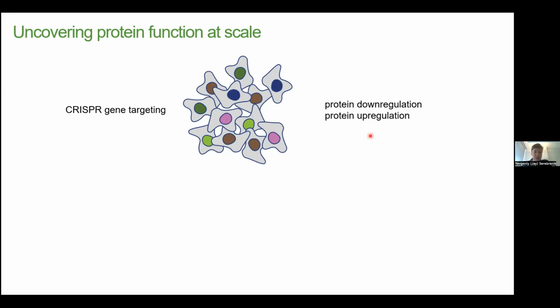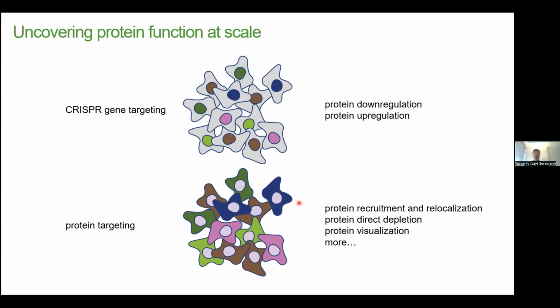So in our lab, we're really interested in studying protein function at scale using functional screens. Traditionally, we use CRISPR screens by perturbing a specific gene in each cell. And CRISPR and related technologies have been instrumental in enhancing our understanding of biology, but ultimately they perturb proteins only in one way, in affecting protein levels for the most part, and they do so indirectly. We set out to expand the scope of functional proteomics by developing a technology targeting the protein directly rather than the gene.